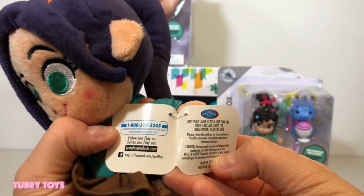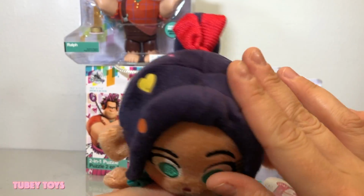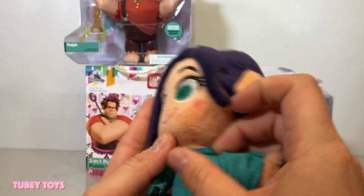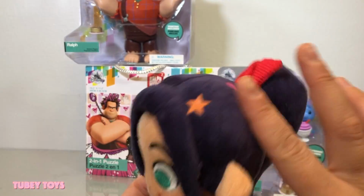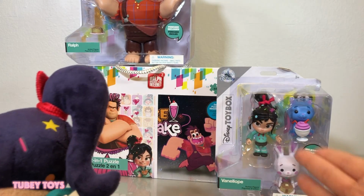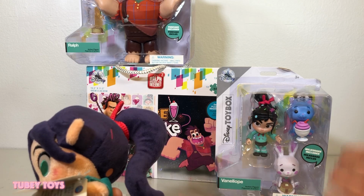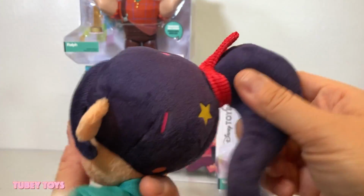I only found one of them on Amazon. This is by Just Play. She's super soft and her hair is kind of blue and violet, which reminds me of Violet from The Incredibles. I don't recall her hair being this blue in the movie because, as you can see in other figures that I have, and this one right in front of me from the Disney Toy Box collection, she has black hair. It's kind of weird, but she's so cute.